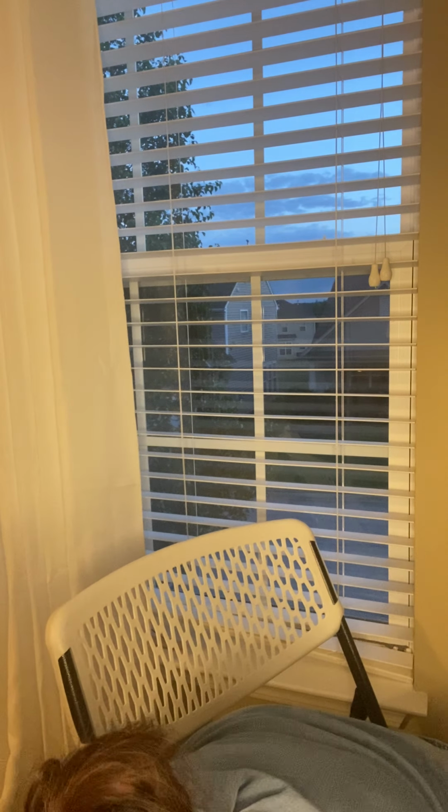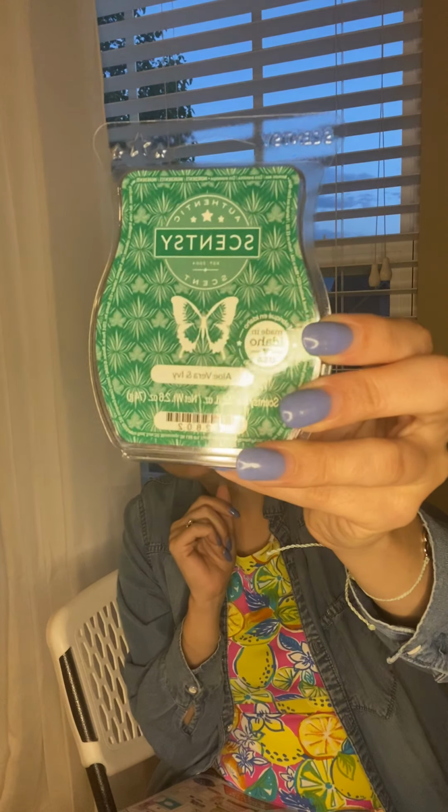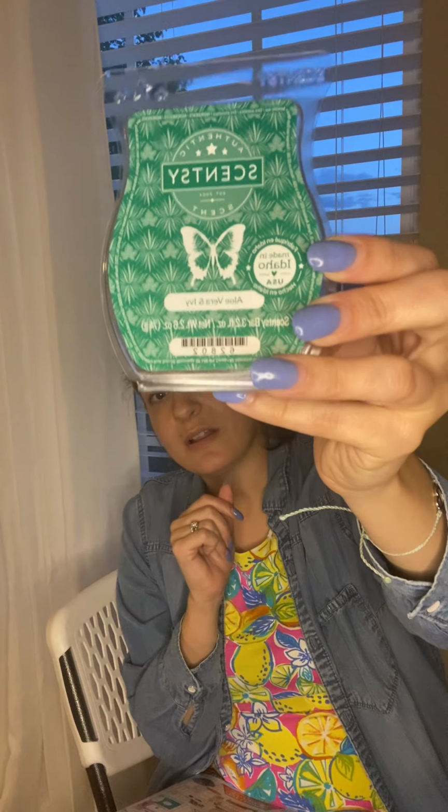I wonder if I can move this box without bumping you. I did it. Aloe vera and ivy. So this is another one that gives me kind of spa-like, very relaxing, tranquil vibes. It's very fruity, but at the same time clean and refreshing. And it's very interesting. I've never smelled a wax that smelled like this before, so I liked it not only for its clean and soothing qualities, but also for its uniqueness.